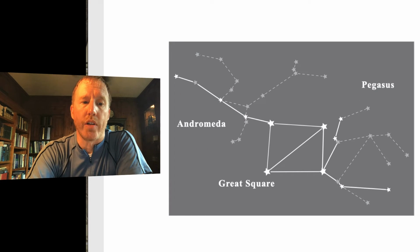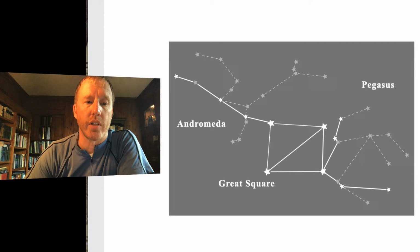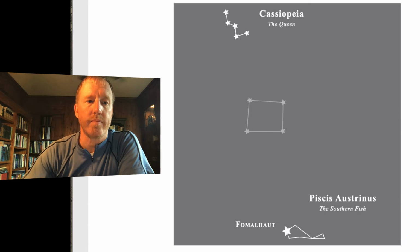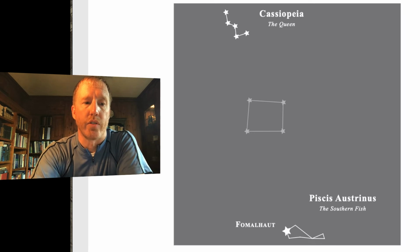On medium-quality viewing nights, you can see the Great Square and a few stars of Pegasus and Andromeda leading off from the corners of the square. It takes a darker night to make out the horse and the lady. Piscis Austrinus, the southern fish, swims beneath Cassiopeia low on the southern horizon. You can imagine the queen's net, the Great Square, dropping to catch him. It's anyone's guess as to whether the net will drop fast enough to snare the fish.